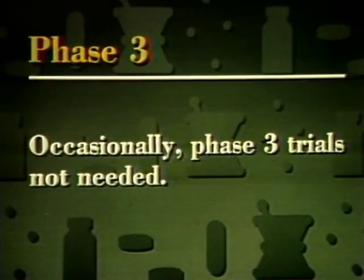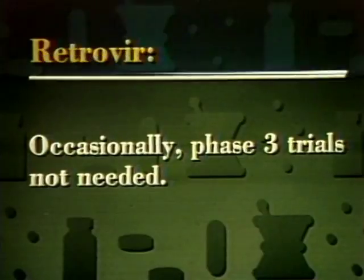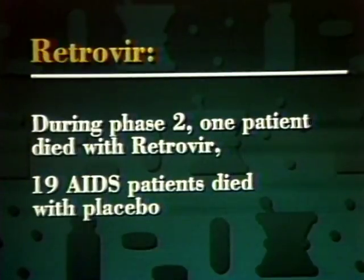It is possible that the evidence of safety and effectiveness coming out of Phase 2 studies could be so strong that Phase 3 trials would not be needed. Such was the case with the AIDS drug Retrovir. During the 4 to 6 month period of Phase 2 testing, only 1 AIDS patient died while being treated with Retrovir, while 19 died while being given a placebo.